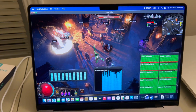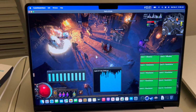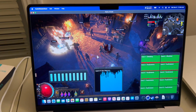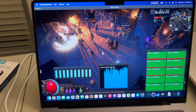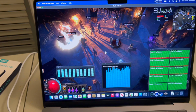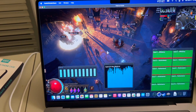Video number 2. This is the CPUs running at full tilt and the GPU at very high load in the 80 to 90% range. We're talking about 6,000 RPM on the fans, and it's running at 83 degrees. I guess relatively cool. It was at 92 degrees not too long ago.